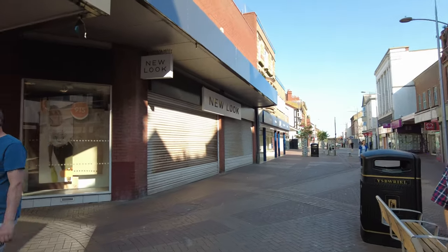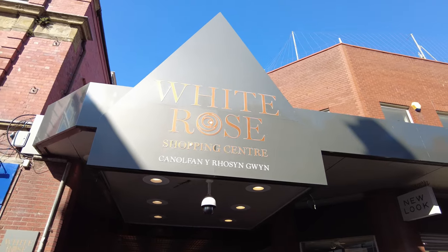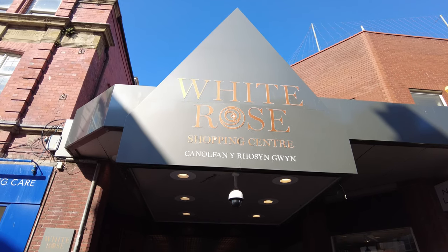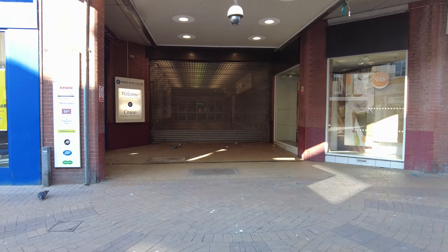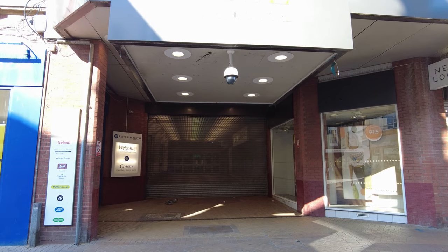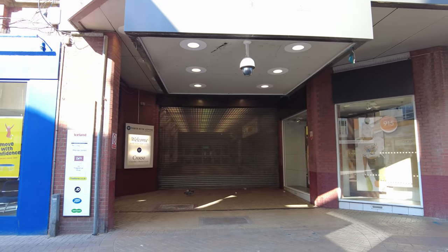Here you go, look. This is the White Rose shopping centre, which is also closed. Must be past 4 o'clock, is it? Yes. Usually Costas are still open till quite late. But that's a precinct. There's loads of different shops in there. And right on the end, it goes down to the old Woolworths shop. And you can go into the shop through the precinct.